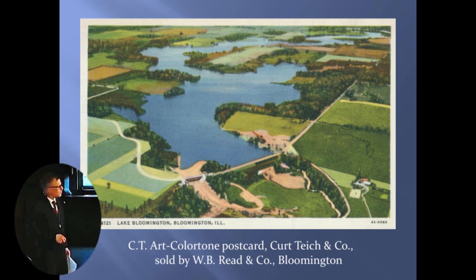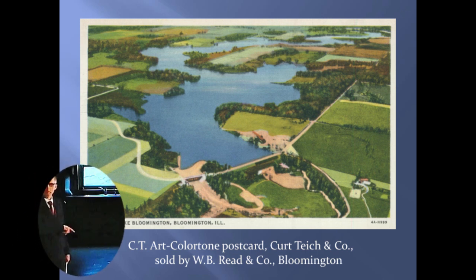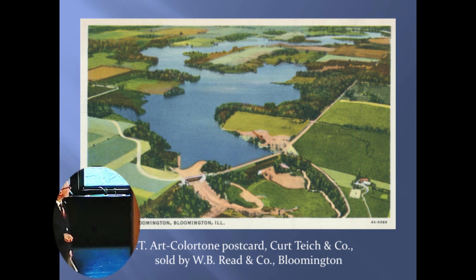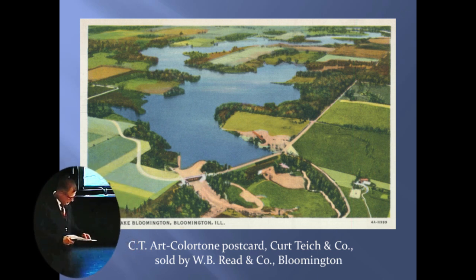So I'm really proud of this, so I want to show it to you. I'm not very tech savvy, but I just stumbled upon this as I was doing research for this program, looking at all the wonderful images we have of Lake Bloomington. I just don't have time, unfortunately, to show them all.